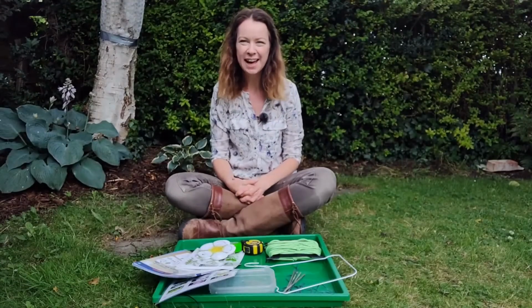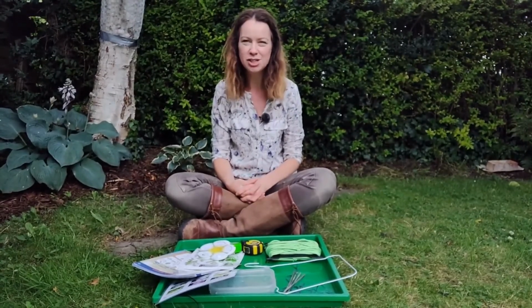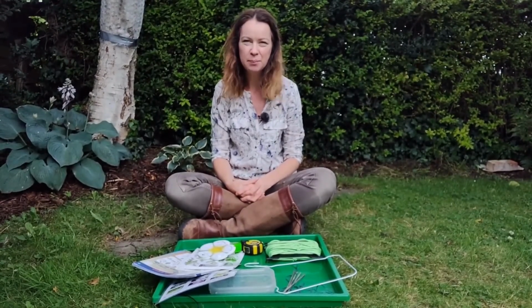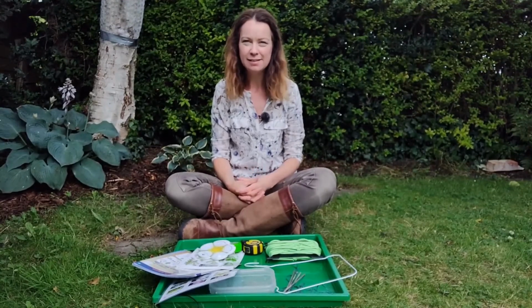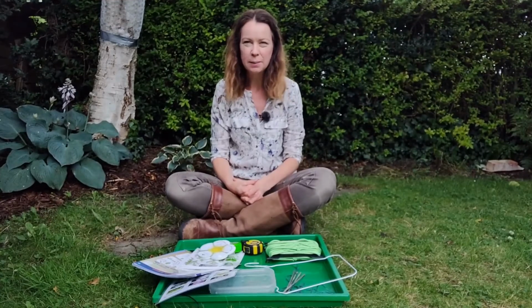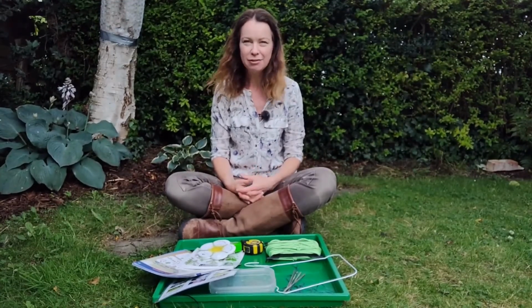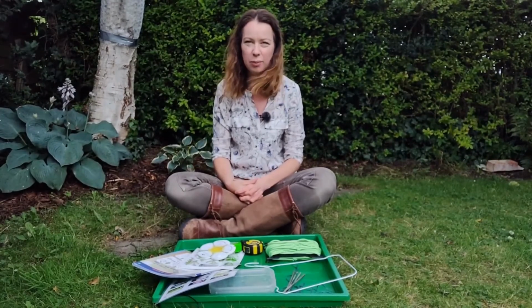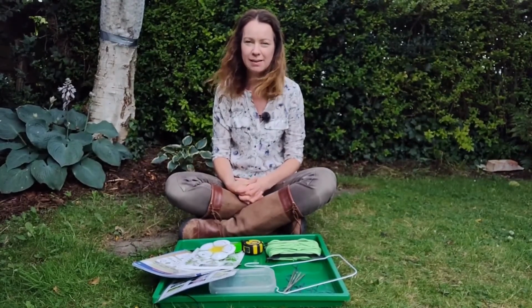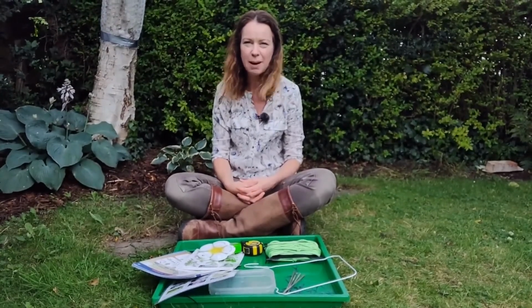Hello everyone, I'm Dr. Katherine Forsey and I'm here to share with you some simple ecology fieldwork techniques. The one I'm going to look at now is to do a line transect with some quadrats. I'll run through the type of equipment that you might need. There's lots of different identification guides that could help with this activity. It really depends on your age and ability, level of interest, as to which guides might be helpful.